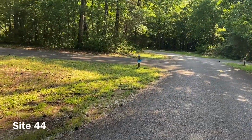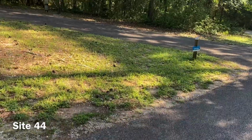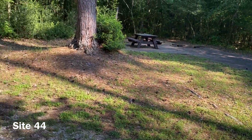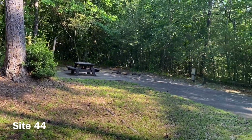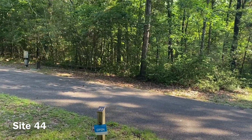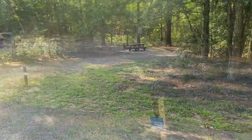Now we'll make our way around to site number 44 on the inside of the loop, a relatively short back end site. Not too close to any neighbors though. You do get good shade in the afternoon here. And this is the beginning of the water and electric only sites here, 50 amp water and electric.